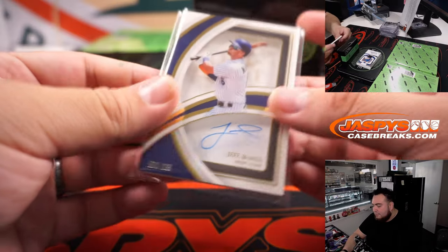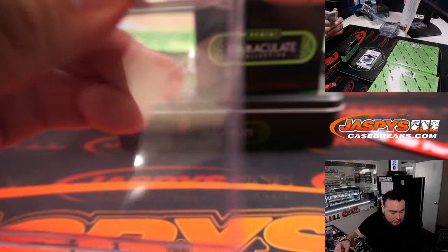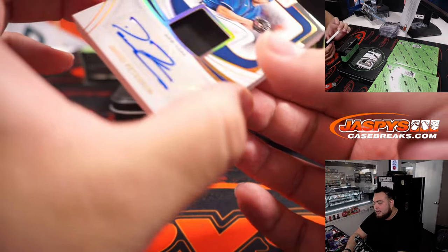80 out of 99, Jeff McNeil for the Mets. That's 60, sorry, out of 99. That's another one there for Patrick. R&B is just raking, but there is 18 teams, I guess.